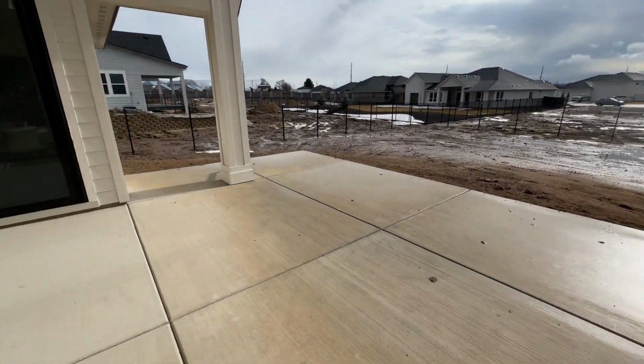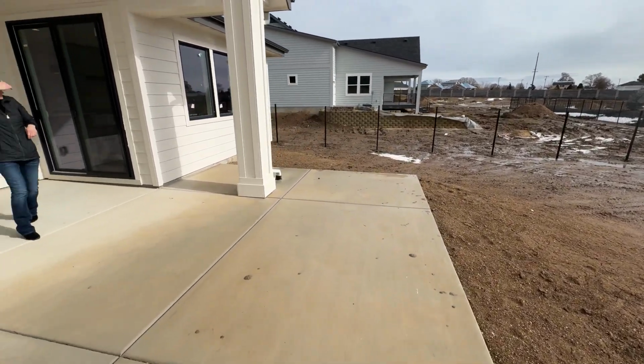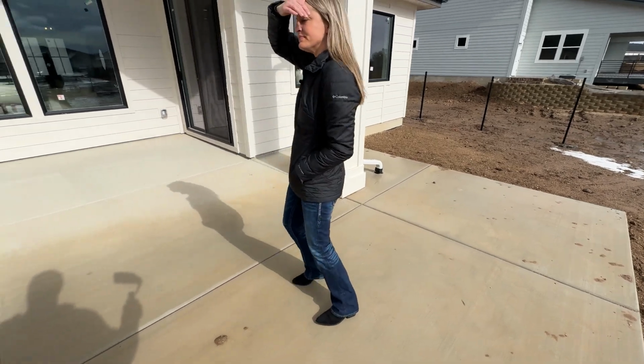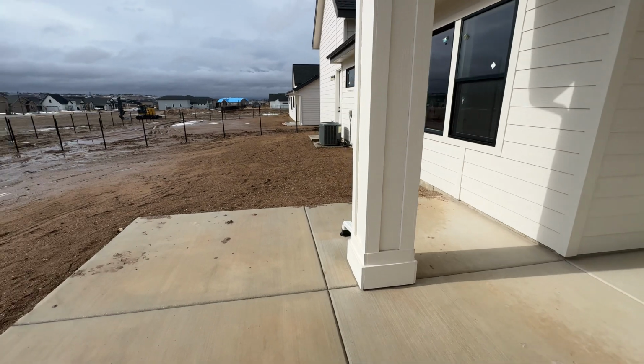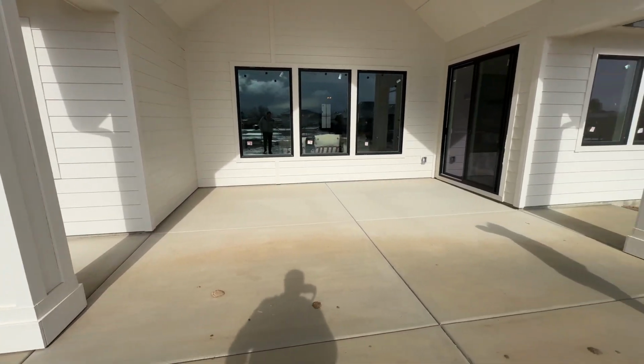Oh, this is a good patio. Super nice. You get some more views of that farmland. The drains come off and drain out, so you can see those go out there. Both sides do the same thing. Spigot back there, no gas stub. I don't see one, which is interesting. I think it's easy to add that. I don't know how often they get used, which is a very good argument to not put one in.